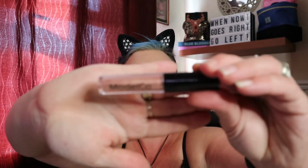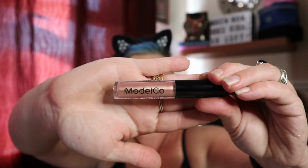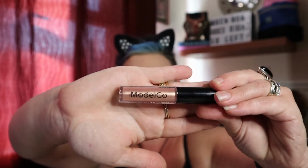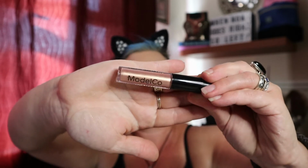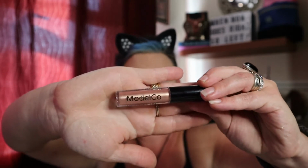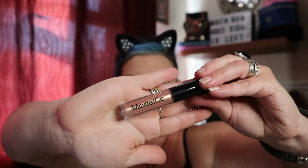And then the other eyeshadow product we're using is by the company Model Co. And this is a liquid eyeshadow that we received, I believe, in the same box, in the May box. But again, check the description box, guys, because my memory is atrocious. I will put at the side of each product which Glossybox we received it in. Those are our 2 eyeshadow products, so let's get into it.